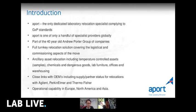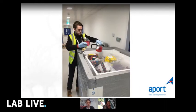Here's a little bit more introduction about APORT. We focus on a few different elements, which is sample relocation, so moving anything from -80 samples to -20, 2 to 8 degrees, 15 to 25, so ambient, anywhere in the world. We do a huge amount of work relocating single instruments for manufacturers, and relocating multi-department laboratories. So say an organization is closing down and they've built a new facility, then we'll be involved in that whole project. We've got really brilliant links with the manufacturers, and we relocate all their equipment for them, whether that's Agilent, PerkinElmer, Thermo Fisher, Shimadzu, and a number of others. We've got operational capability throughout Europe, North America and Asia. I just wanted to flick through some photos to give you a bit of background about what we can do.